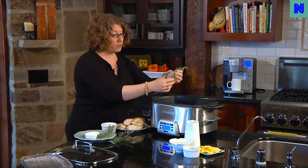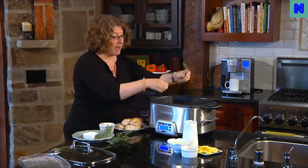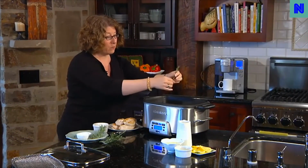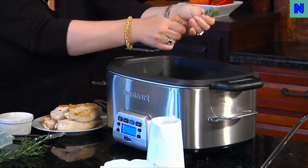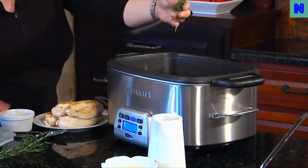When you are using any kind of rosemary, it's very woody, so you just pull the actual leaves off just by holding the top. It's a really simple and easy way to get the rosemary leaves off the stem. And it smells great too. We'll do that.